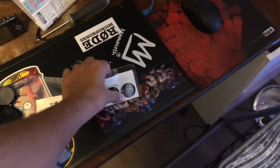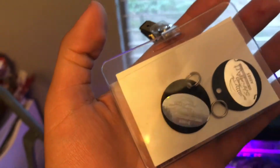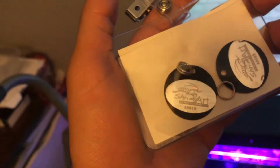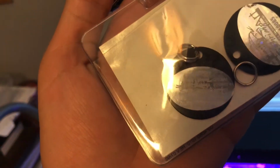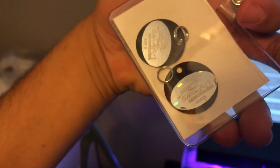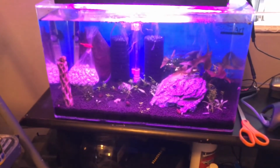Quick little side note. I didn't really explain too much about the serial numbers on these little coins, I guess that's what they call them. See how this one is A0016, and this one's A0085. This is just to show proof that these are actually dancing man shrimp.